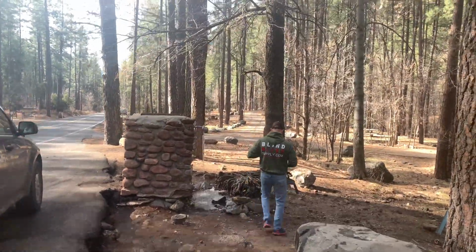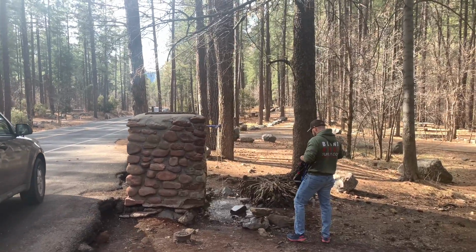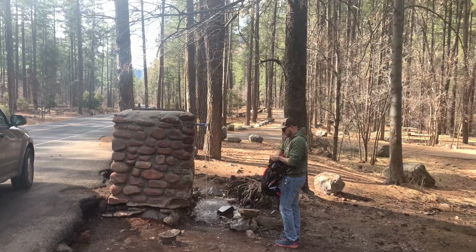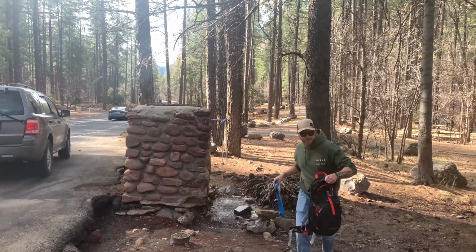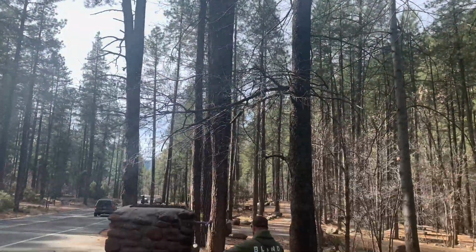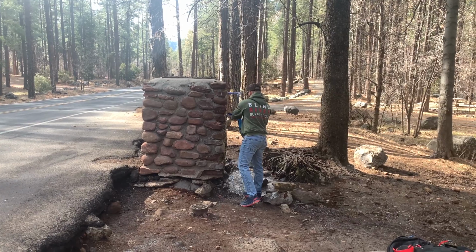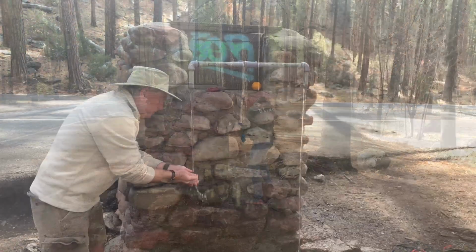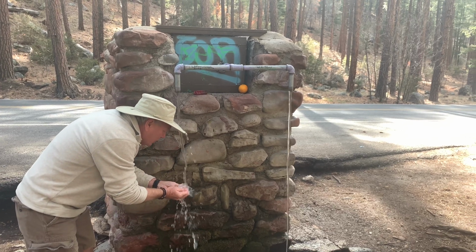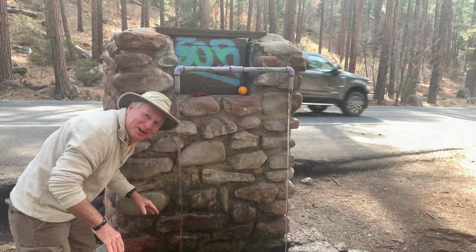So Ryan, my guide, he being a local, he knows this is a watering hole. So we're gonna get some nice fresh spring-fed water right below these Ponderosa Pines. We'll fill up our camel sack here. Good. Fresh.